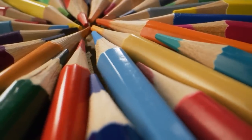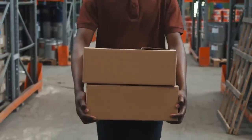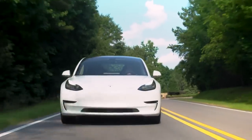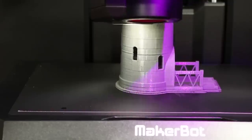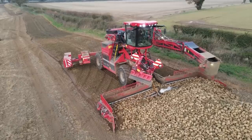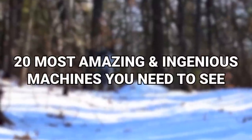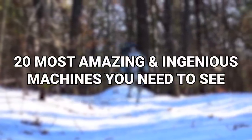Where would life be without pencils, or pens, or tissue paper, or cardboard boxes? Then the more you get up to inventions like computers, cars, and so on, you see that we as a society have built some great things. The good news is, we're not done making stuff just yet. Here now are 20 most amazing and ingenious machines you need to see.